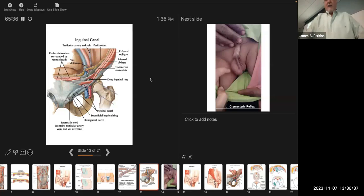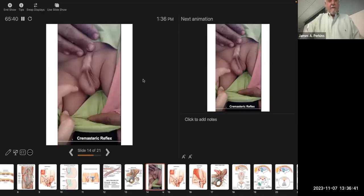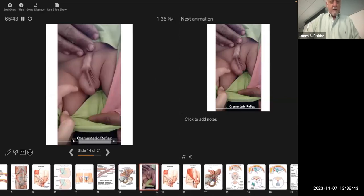Yeah, I know, that's kind of amusing. I got a video here. Let's see if this will actually play or not. So this is obviously a little boy, and someone is going to demonstrate this cremasteric reflex or cremasteric response. And apparently scratching the inner thigh can evoke this response. Seems to be more pronounced in younger boys.